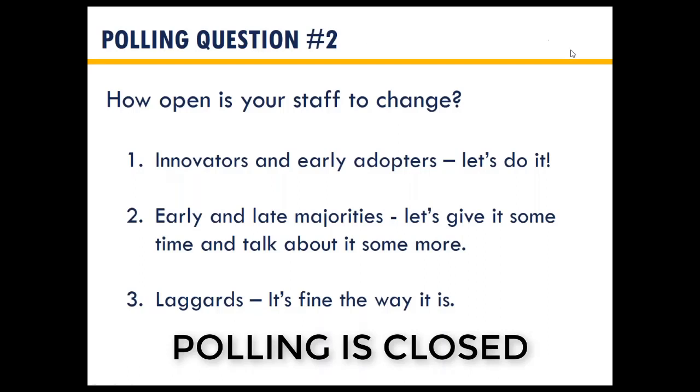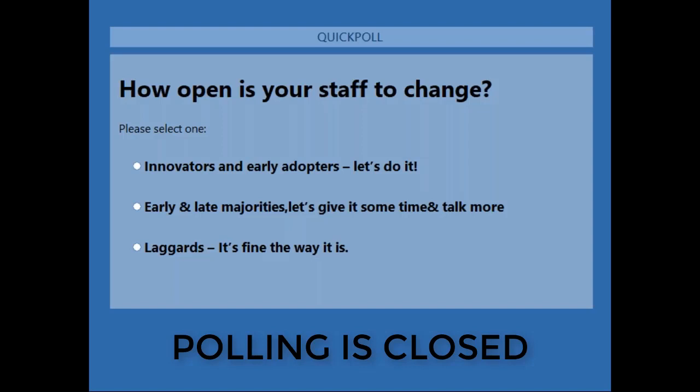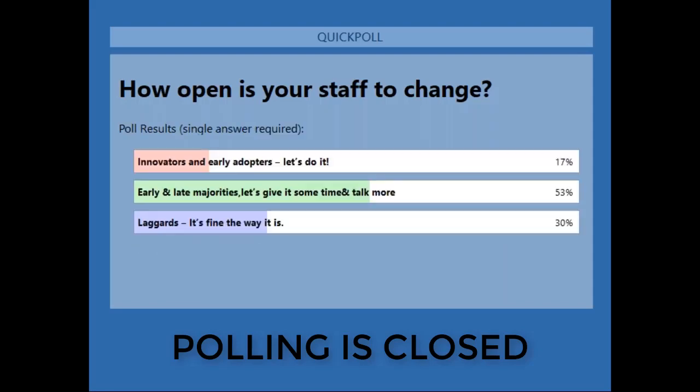How open do you feel like your staff is to change? Do you have innovators and early adopters that are just saying, let's do it? Or early and late majorities that say, let's just give it some time, let's talk about it some more? Or those laggards that say, it's fine the way it is, why do we need to change? Yeah, I would say that's what we typically would see. That's very common.